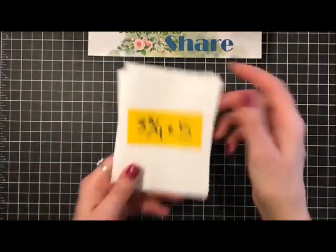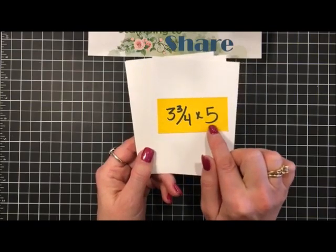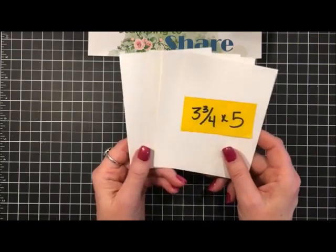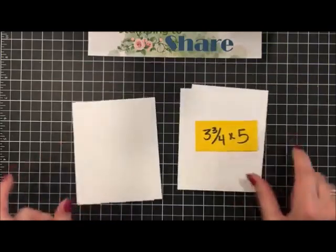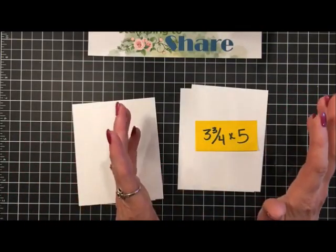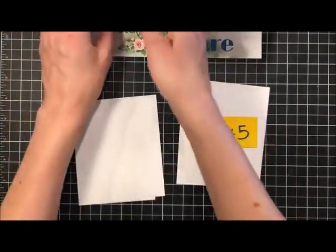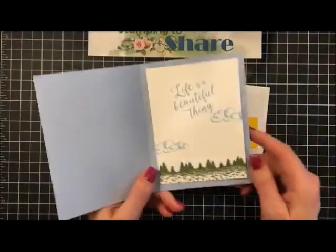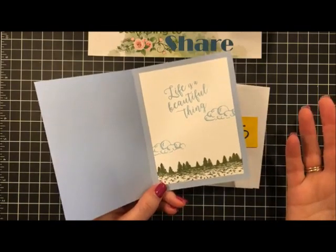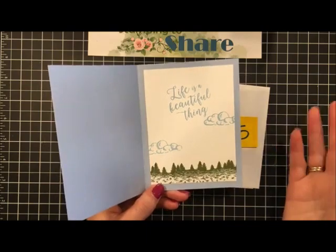We are going to be using some Whisper White. 3 3/4 by 5 inches is the size of these panels. We're going to need 2 panels for each of the cards that we're making. Both of them will be the same size, and I'll show you. That makes it easy if you're a demonstrator and you're doing this as a class, then your customers don't have to worry about stamping on the wrong one.